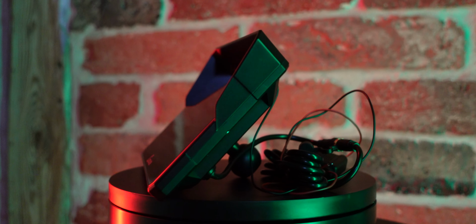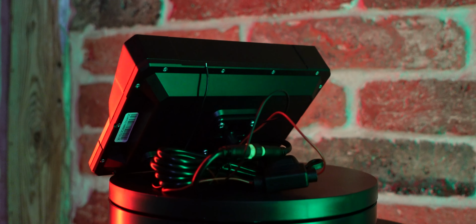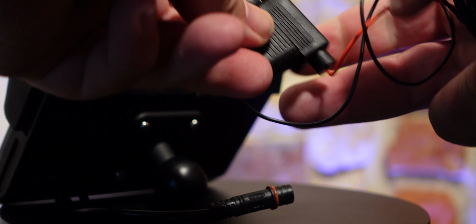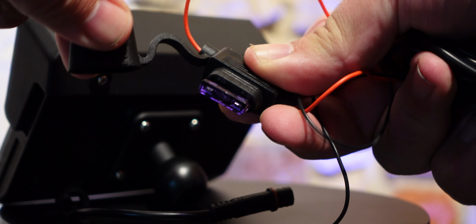Everything you need is included. The Carpuride W702, complete cabling with positive and negative terminals, which you can connect directly to the battery. The cable is long enough. A separate fuse is integrated and replaceable. The connection is waterproof and is secured with a twist lock.